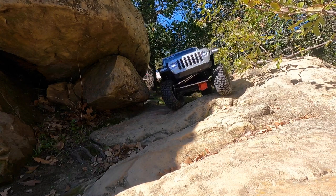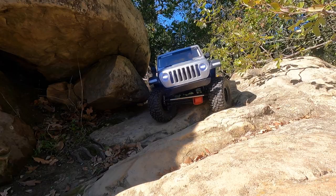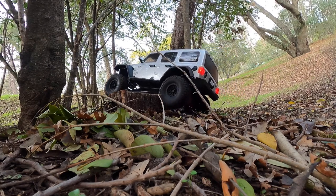The outside of the body has a lot of nice details and molded parts like wipers, side mirrors, door handles. After grinding the body against the rocks and crashing it a lot, it's held up pretty well. It does seem to flex and resist breaking or cracking.